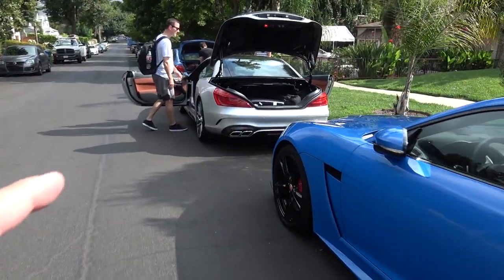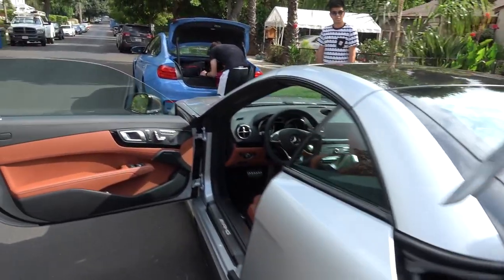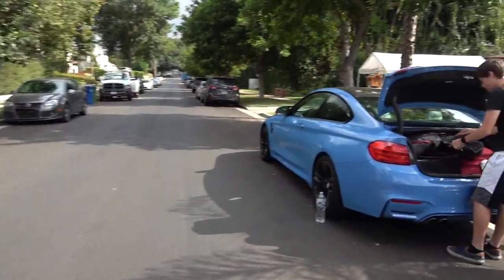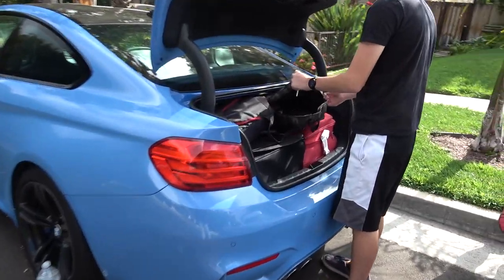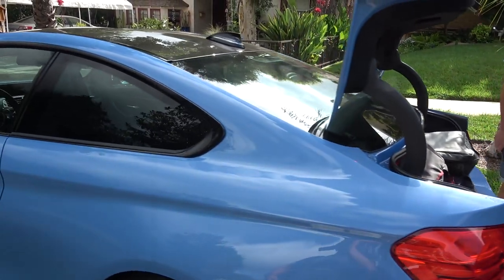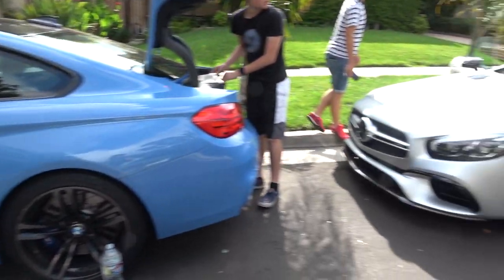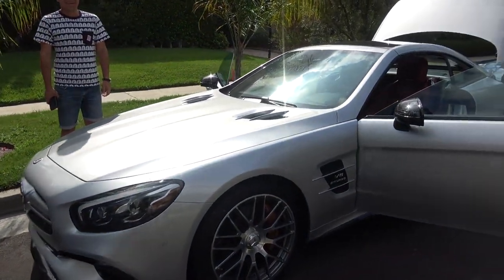But we got all three cars lined up. SVR, SL63 AMG, courtesy of Mercedes-Benz USA. Shout out right there. And the BMW M4. Whoa, that's packed to the max. Holy crap. Oh, there's still space for one more bag. There's plenty of space in the back seat too. So, yeah. Three very impractical cars to car week. All two doors, all coupes.